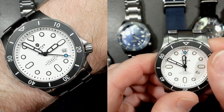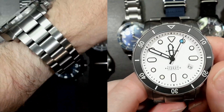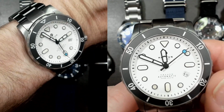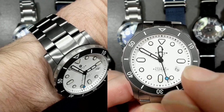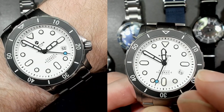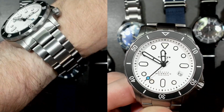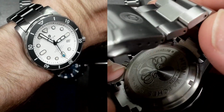The next one we have on the list is the Hamtun H2 Kraken. This watch is my favorite white dialed watch of all time. There's something about it. This dial is super starkly white, and then the indices are just slightly off white to give it a little bit of contrast due to the lume. And then this blue second indicator, it's my favorite white dialed watch. See a little look at the back here.